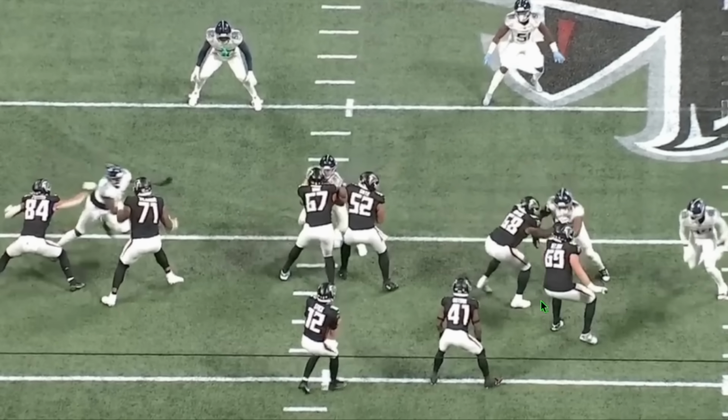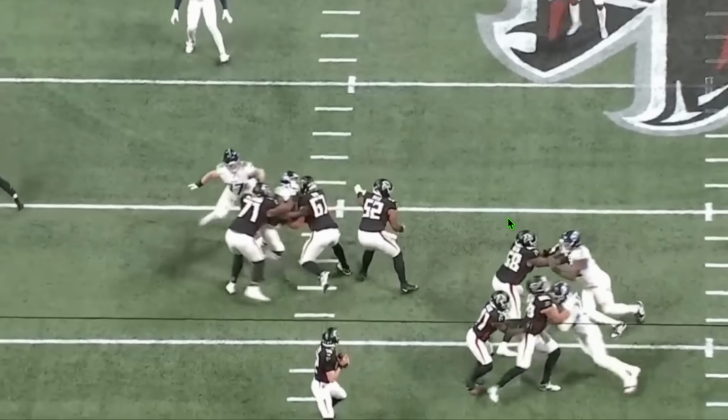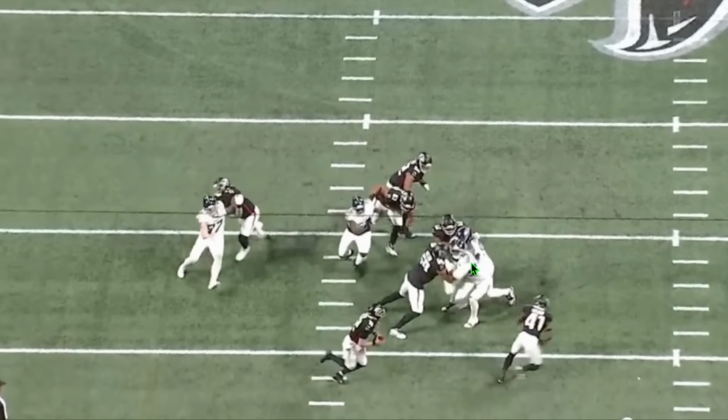Otherwise, you get a gap right here between the two, and this defensive lineman can exploit it. Instead, he's patient, waits for the right moment. Now, he receives the blow. That's not ideal, but after he receives it, he collects himself, gets his hands down, and stops the pass rush.